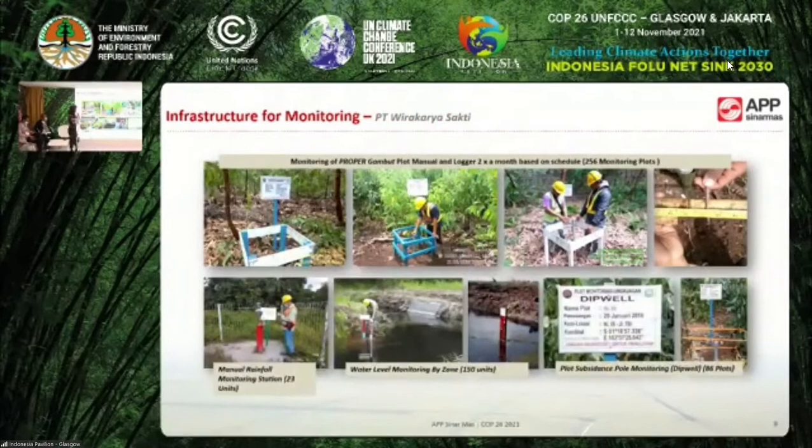And tools are also important, so infrastructure to monitor the water level. These are the manual plots and loggers. I think we have already put in more than 256 monitoring plots within all our concessions, and this is the system that is going on.